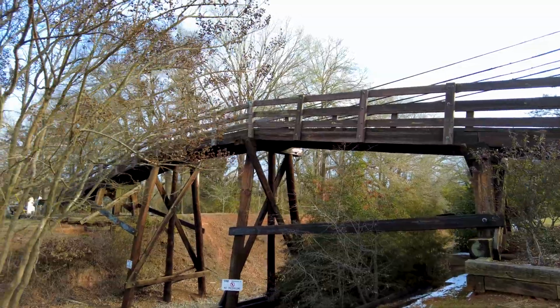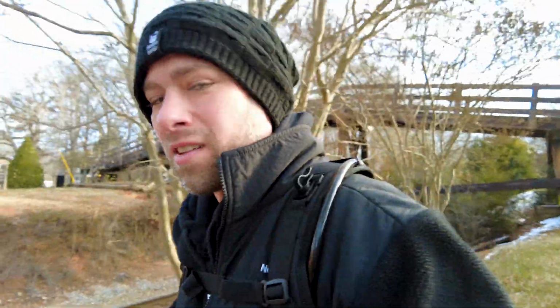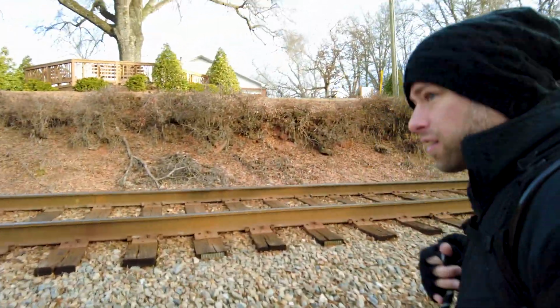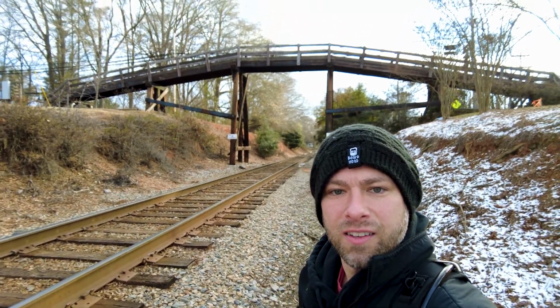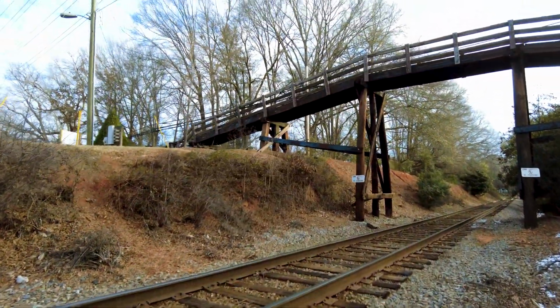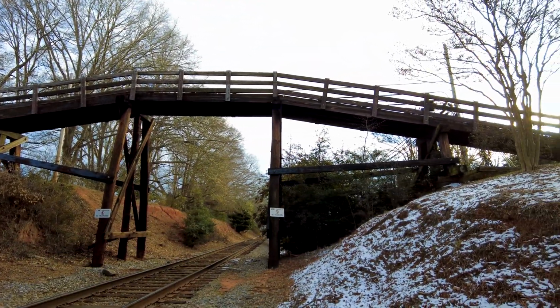Cool old bridge. Again, this thing's kind of the centerpiece of Waxhaw. If you look up a picture of Waxhaw, you're gonna see this bridge in the background. So, is that a good shot of it? Yeah. Just want to give you a bit of a different perspective of this little bridge here. It's cool, right?